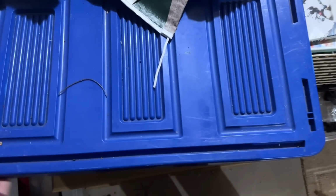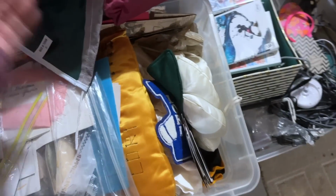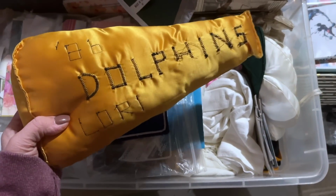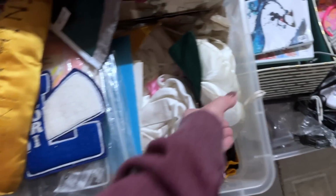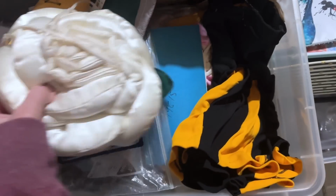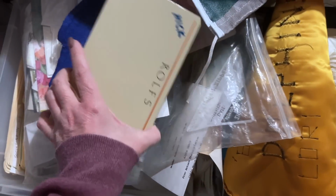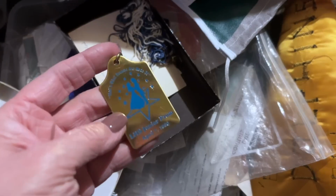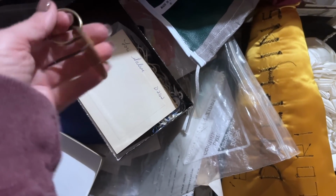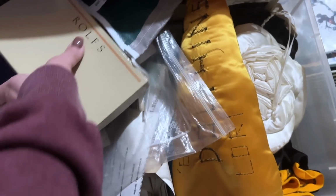As I'm going through the stuff, I'm finding more memory type things. Like this was my letter when I cheered in high school. This is from 1986 when I cheered for Pop Warner. This was, I think, I don't know what the ring bearers had. This is my old cheerleading skirt from middle school. So this must have all come from my mom's house when I got married, literally. So I don't know. This is some old stuff in here. Oh my gosh, prom stuff, junior prom, my letters, Lori Sally, yeah, these were all prom things. I mean, I don't know. Not dealing with this right now.